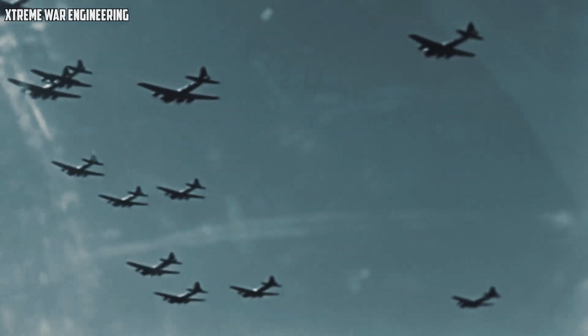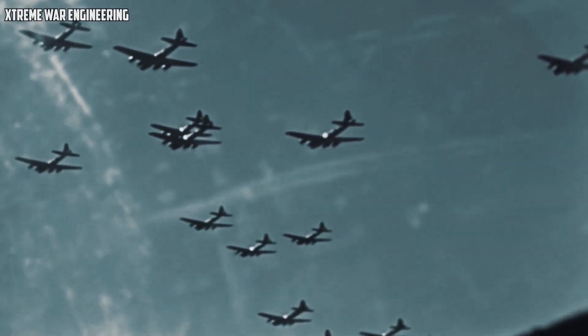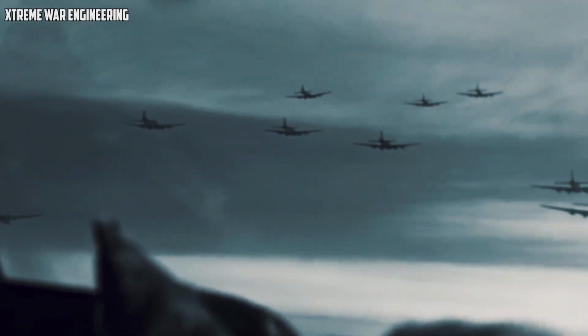Flying in these tight groups multiplied the fortress's defense, but it also demanded trust. One slip, one wrong move, and a mid-air collision could be as deadly as enemy fire. It was the price of survival in the daylight skies over Europe.